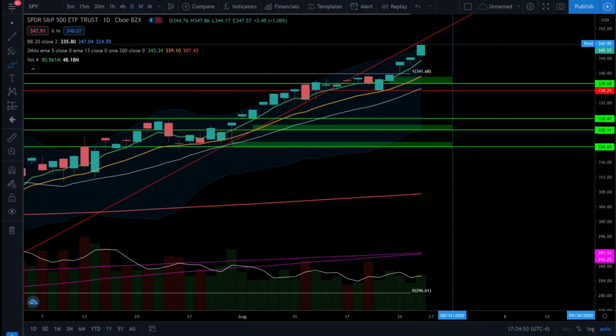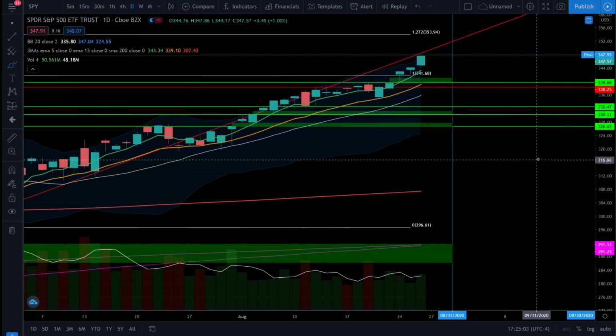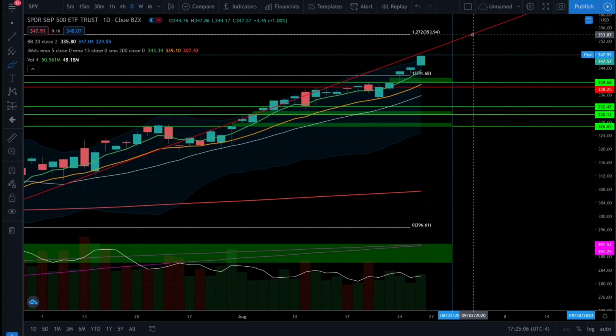So if we go back to the S&P 500, remember that we are at these crazy high prices, but we do have a lot of technical indications that say that these uptrends can continue and we can continue to see higher prices. So on the SPY ETF, look out for $353 as the next upside target. In any event that we get a sign of a reversal or a trend change, you'll be the first to hear about it right here on the Stocks channel.